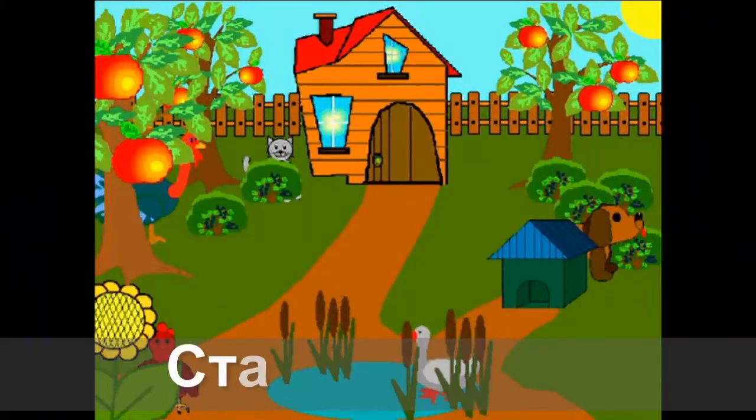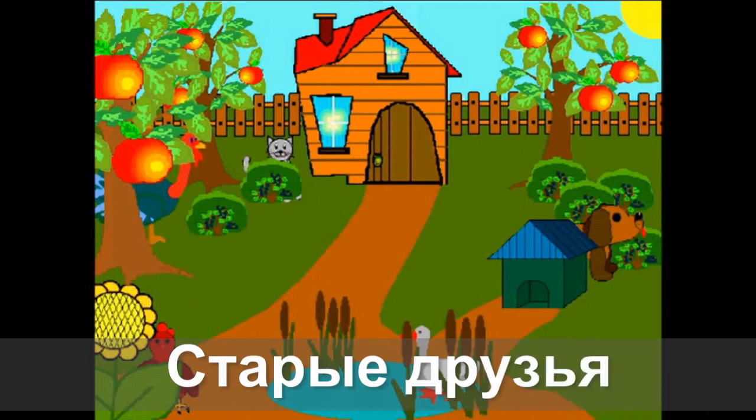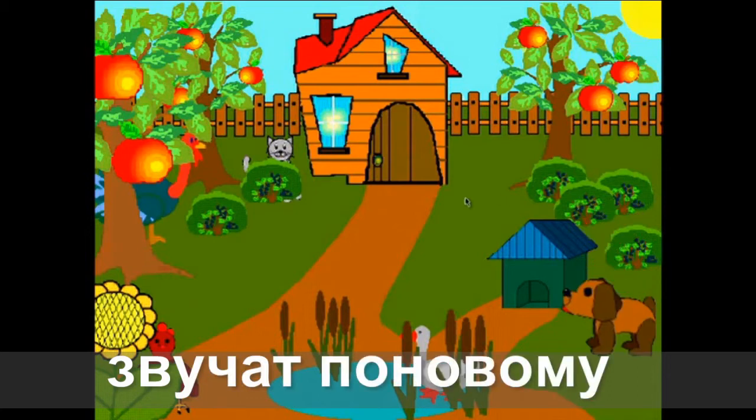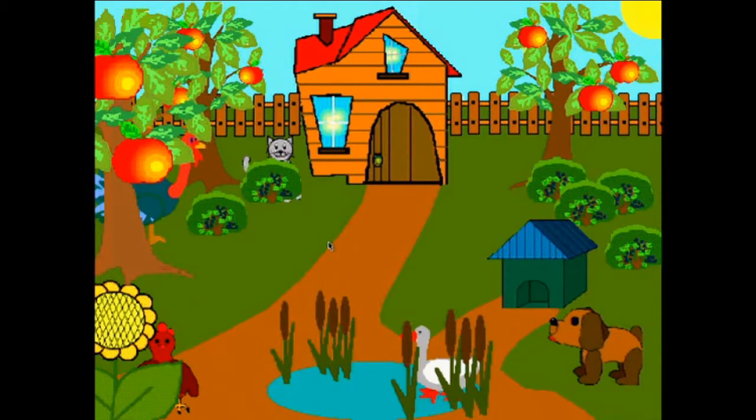Look at the picture and find the dog. Dog. Very well. Look at the picture and find the cat. Cat. Very well. Look at the picture and find the turkey.